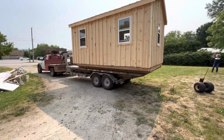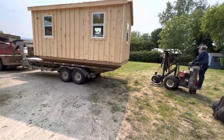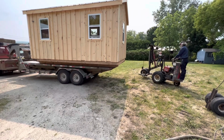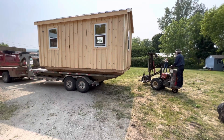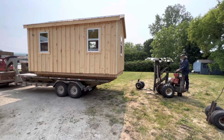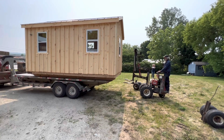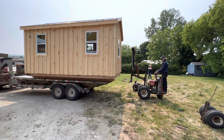So because of the orientation of the truck and the trailer, this building is actually stuck on the trailer. Well, not stuck, but it's not sliding as well as we'd like it to. So Greg's gonna just give her a little bit of a tug here with the mule so we can get the back part of that skid off the back and get her on the ground.